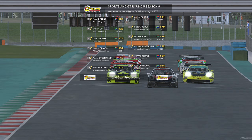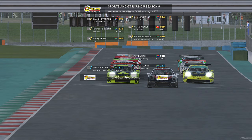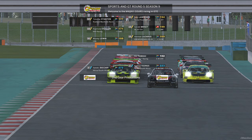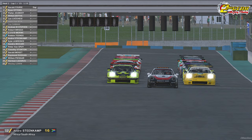Let's just go a little bit further back than that. There we go. Timothy Stanton, Carl Lawrence, Gerald Maget, Raymond Duggan, Herman Lazarus, Wesley Lewin. And then we have Yas Samai, Sandra Bakori, and Robbie Teens from Peter van der Spey and Willem Pina. So that is your split grid in real terms. That shows you the old hands as opposed to the young hands out there. So Robbie Teens, the top qualifier in this one, as we get them all out onto the grid, they're just about good to go.